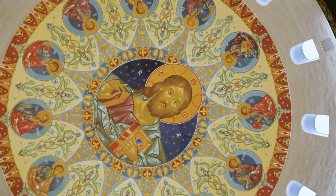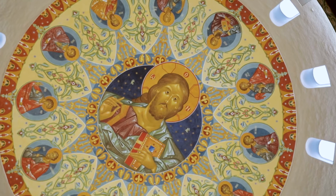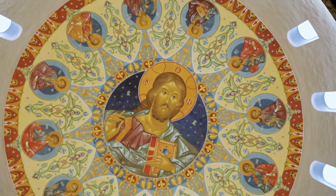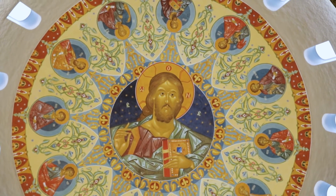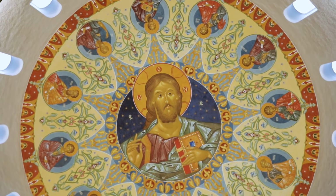We've got 12 apostles around him, but you might notice as you process through the church and under the dome that we have St. Peter and St. Paul both represented. We don't have St. Matthias, the apostle that was chosen after Judas betrayed Christ.